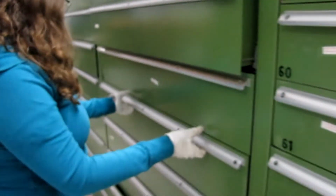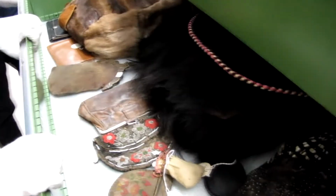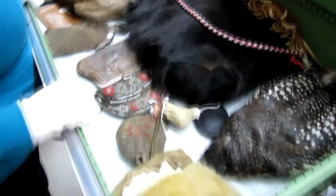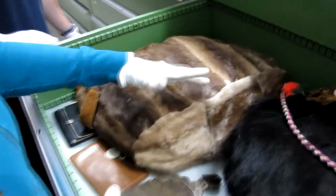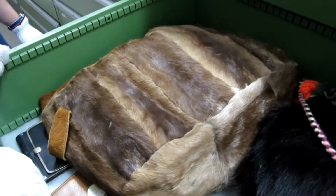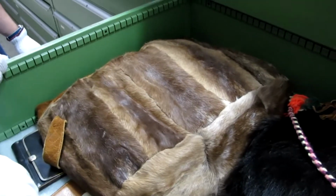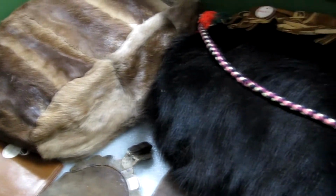Let's pull out some of these drawers. This one's pretty cool. We've got a few different bags and purses. This one is made out of caribou shins. You can see the long skinny pattern repeated, all sewn together. That's how you know they're made of caribou shins, because that's just the short skinny part of the leg.